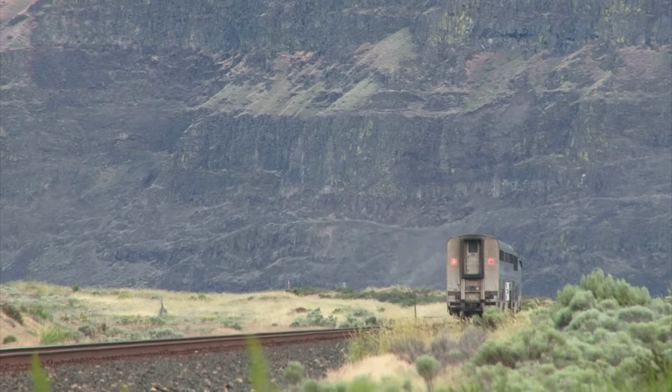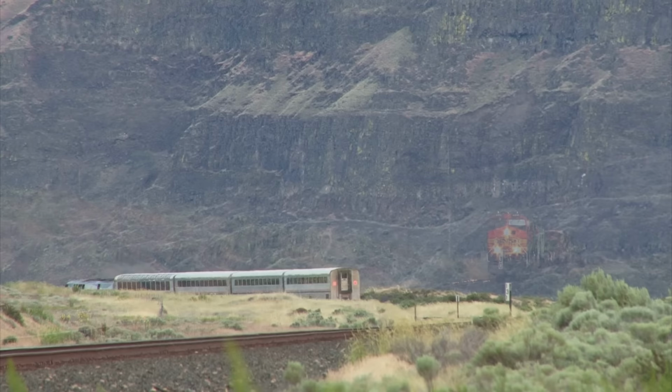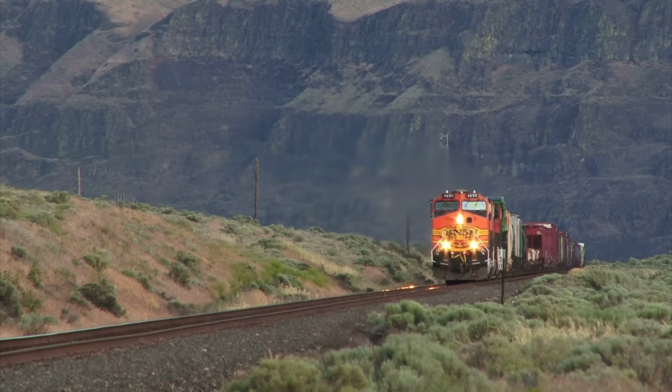The train passes milepost 131 and disappears around a curve below the giant basalt face that is part of the state of Oregon. It isn't long before another train approaches. BNSF 4695 West leads a 101-car manifest past milepost 130 between Bates and Towal.